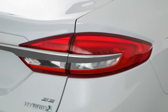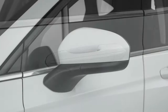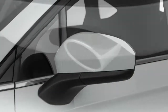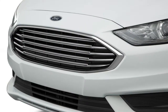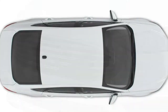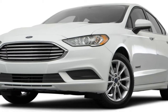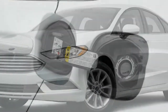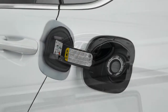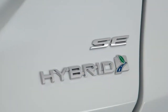The SE and Titanium also offer the available Driver Assist package, which includes automatic wipers, automatic high-beam headlight control, a heated steering wheel, blind spot monitoring, rear cross-traffic alert, and lane departure warning and intervention. A sunroof is optional for both the SE and Titanium, and the Titanium can be had with ventilated front seats. Springing for the top-of-the-line Platinum gets you everything listed above as standard, along with a power-adjustable steering wheel, premium floor mats and upgraded leather upholstery. All trim levels can be equipped with inflatable rear seatbelts.